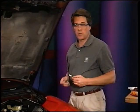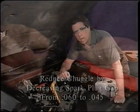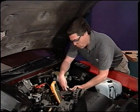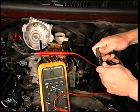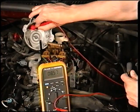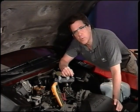In some cases, you can reduce chuggle by decreasing the spark plug gap from, say, 60 thousandths down to 45 thousandths. Next, remove each spark plug wire one at a time and check for resistance. On older 5-liter and 5.7-liter engines, check wires from the plug end to the inside of the distributor cap terminal. This will help you catch any possible problems due to distributor cap corrosion. Also, replace any wire that has more than 30,000 ohms resistance.